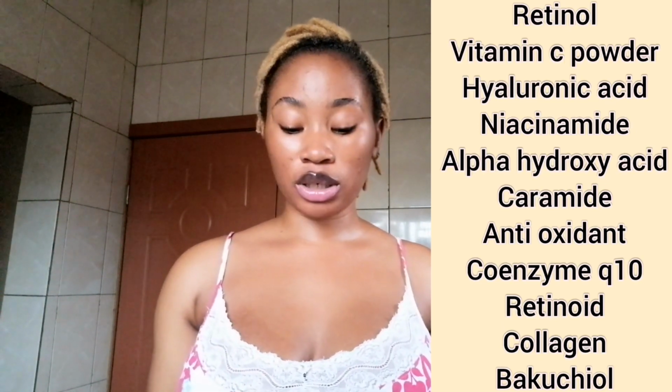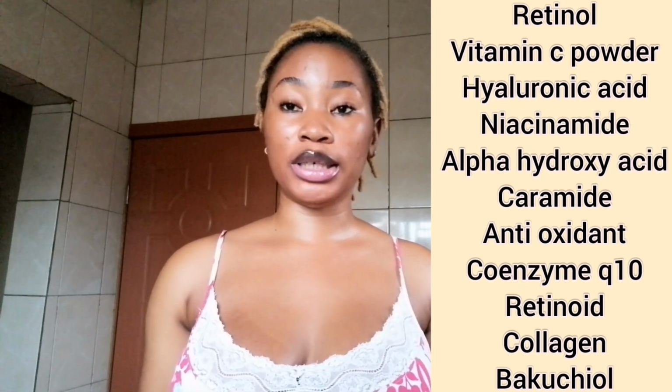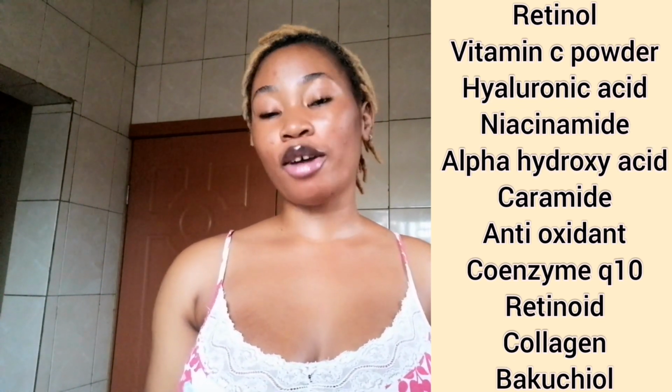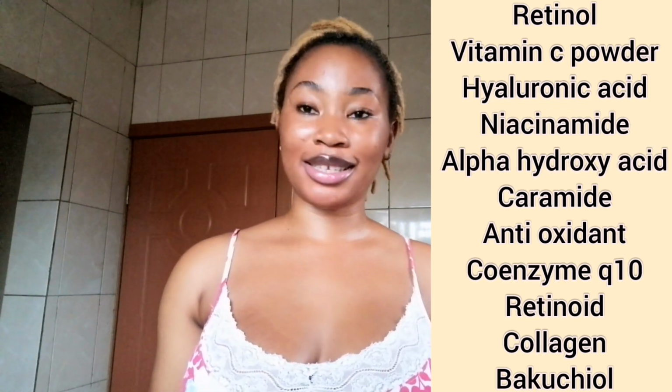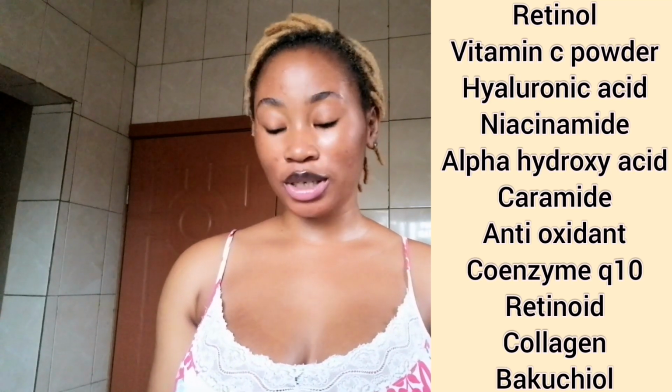Now I'm going to read out some beautiful ingredients that you can add to your formulation, to your body cream and also your face cream. The number one beautiful anti-aging ingredient is retinol. Retinol is very good for anti-aging. Vitamin C as well is very nice. Then we have hyaluronic acid, one of the best anti-aging ingredients. And then we have niacinamide, alpha hydroxy acid, ceramide, and antioxidants like vitamin E.